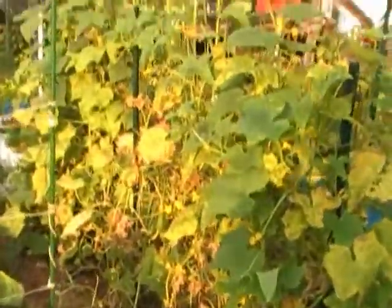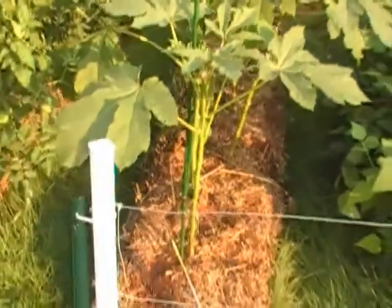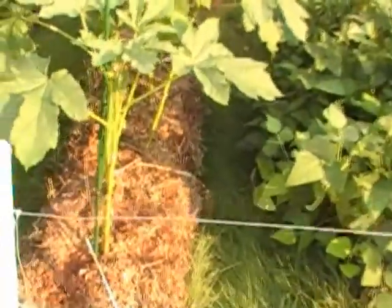These are the beans right here, and we've gotten a lot of beans off of it. Got a lot of cucumbers too. We got two different varieties up here, and it totally covered this trellis. So that did quite well. And next to this is okra. We've got quite a bit of okra off of it too, so this did quite well, considering we'd never grown anything on straw bales, so it was a learning experience starting off.